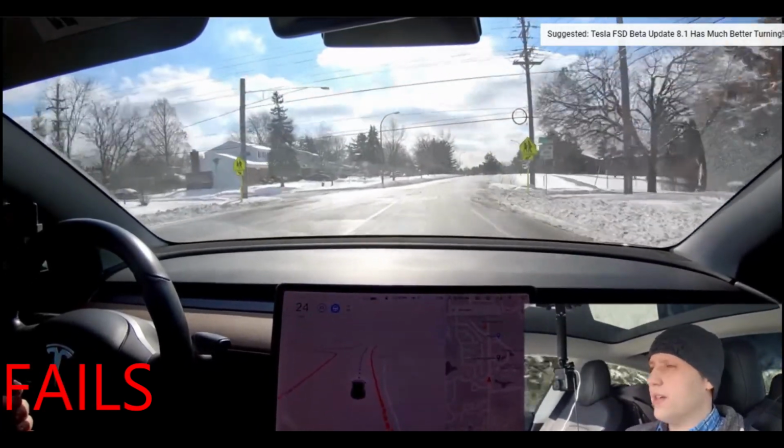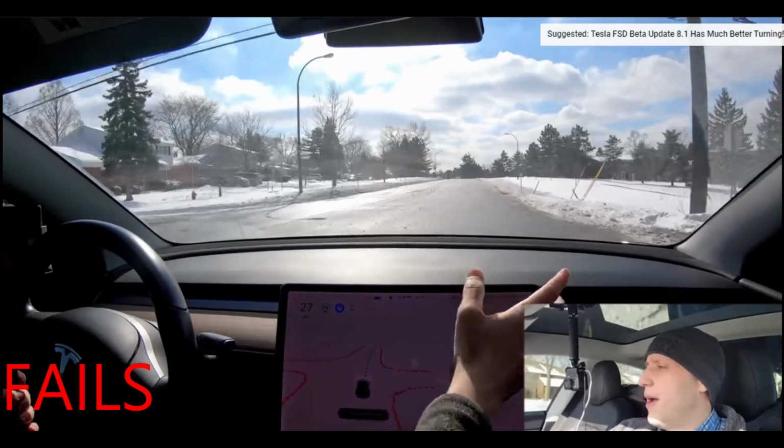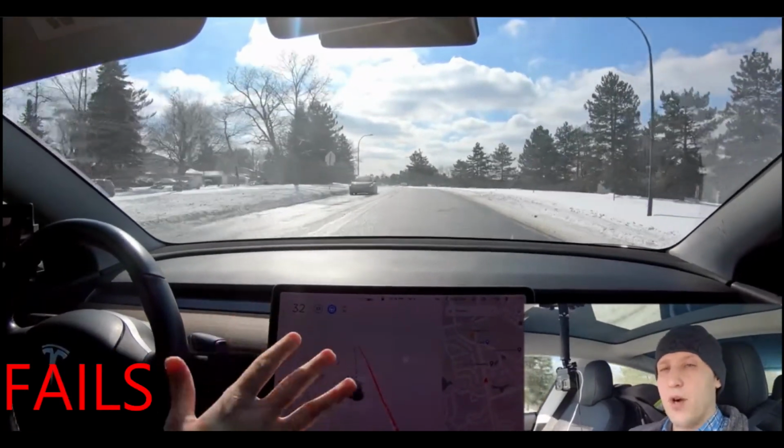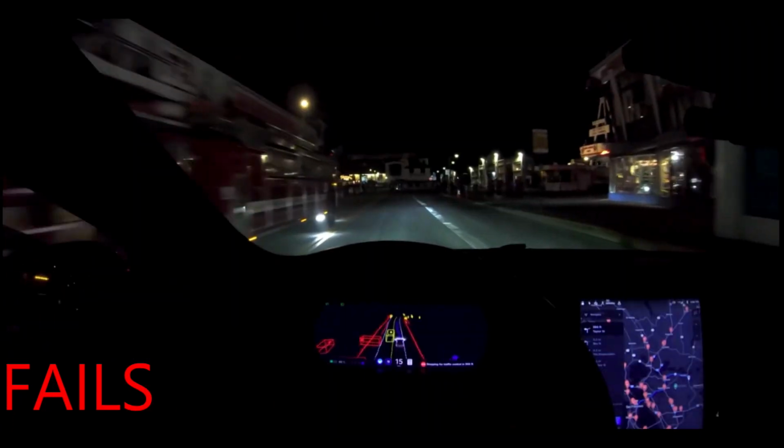Okay, we're stopping or slowing there for no reason. So that's another time I would hit the button. I didn't interact with the car at all, so nothing would be recorded, but I want to say that brake was wrong. There was no reason to brake there.